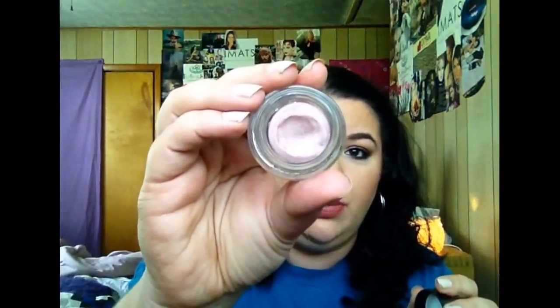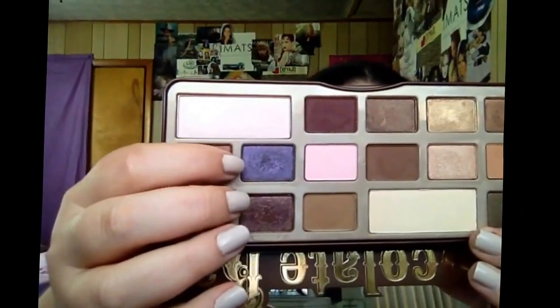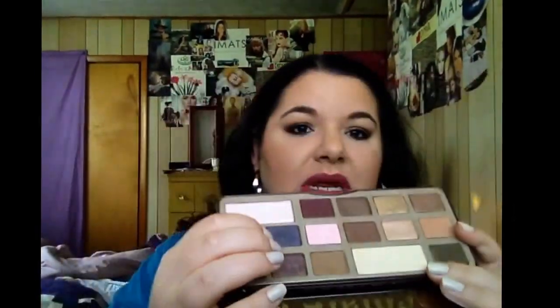This is old packaging. I mean, that's how long I've had it, and it hasn't dried out yet. And Get Figgy is just a really pretty purple color. I've been putting this down as a base first, and then going in with the Candied Violet color. I find that this color is gorgeous, but it doesn't come out true to color unless you use a base underneath of it. Otherwise, it just kind of looks like a navy blue or whatever.